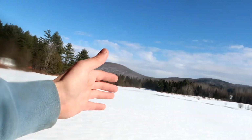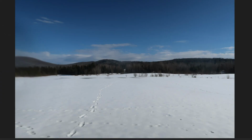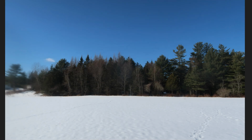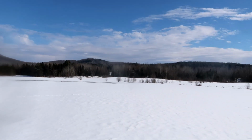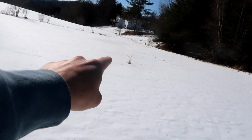Look at this, my friends. Snowmobile heaven for sure. I'm so excited. I'm so happy I was able to purchase this because it's like a dream come true. 10 acres of some woods, but mostly field, and it's just going to be amazing to ride through here. Yeah, I got it staked out.